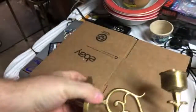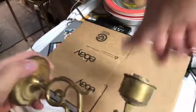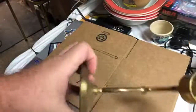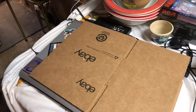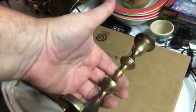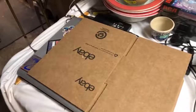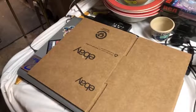This is a candle holder. It hangs on a wall. It's loose, but I'm sure it'll tighten down. Can fix it back up. I don't know if anybody's going to want that or not, but it's brass, so if nothing else, it has the value in the brass. And then another candlestick, that'll go in my lot of candlesticks. And then here's what I really wanted.